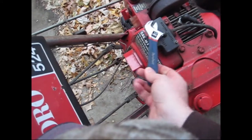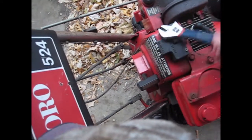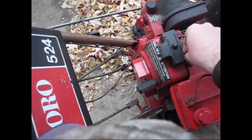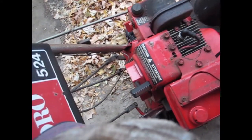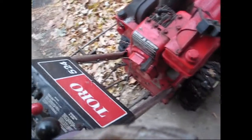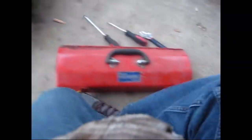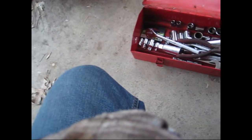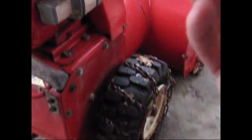Man, this one's really annoying. There we go. That one's loose, this one's loose, and that comes off. We don't want to lose those screws. Alright, so let's take a look in the toolbox here. And I want to say that's not the right socket.